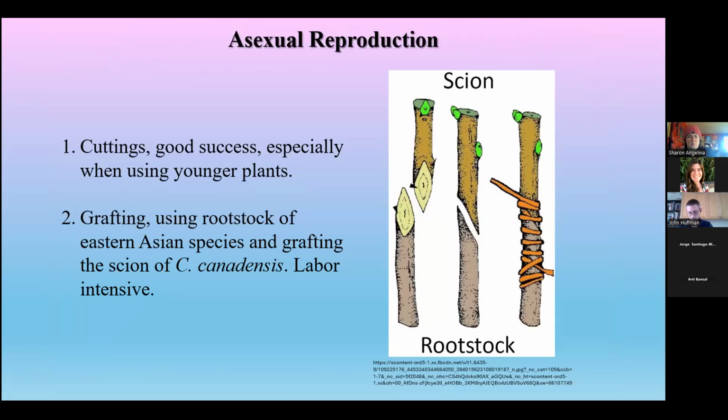There are two fundamental ways, of course. One is asexual reproduction, just like when we go to our parents and ask them for a cutting, that's asexual reproduction. Several species of redbuds have been propagated to make sure that the rootstock, which of course is the underground part of the tree where the roots are, is resistant to soil pathogens. And then on top, we can put the scion, SCION, for whatever variety or species of redbud we may be a fan of.